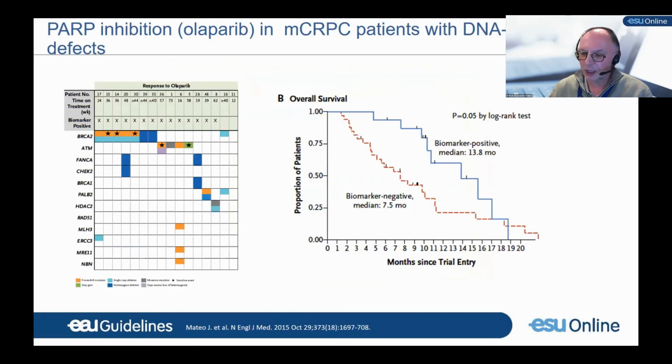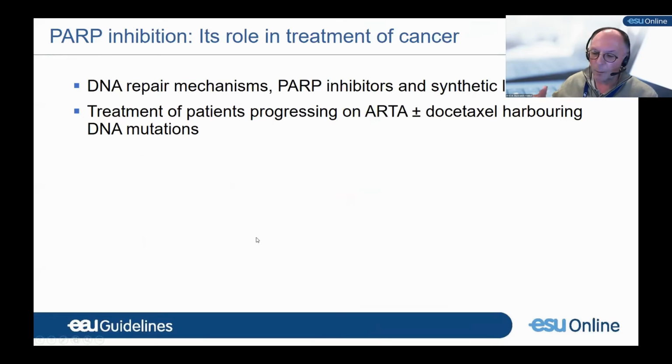So the first observation came from Johan de Bono's group, which has done most of the work on the topic. Johan has always been probably one of the most visionary researchers in prostate cancer, and they came with that publication in the New England Journal in 2015, showing that if you treat metastatic CRPC patients with olaparib, if the patients were biomarker positive, meaning that they had alteration in BRCA2 mostly, you had a nice survival, whereas patients with biomarker negative had a very short overall survival. So that has basically opened the field for introducing PARP inhibitors in prostate cancer.